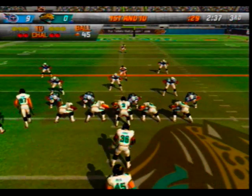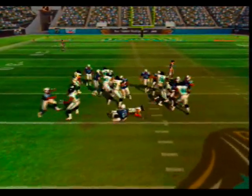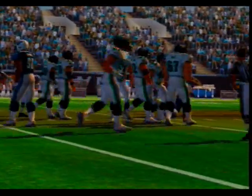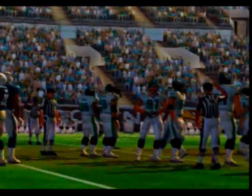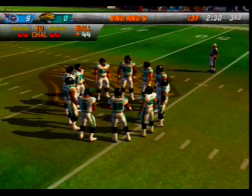The Titans with a 4-man front. Vilma comes up to make the play at the 44. This team's always trying to get a good mix of run and pass plays. 1 yard gain on that play.